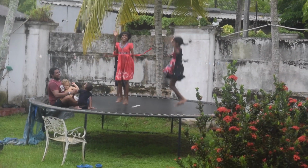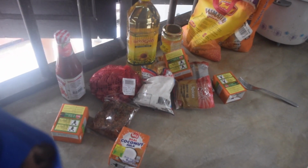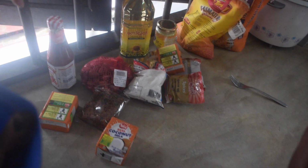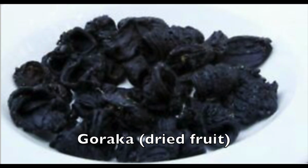Oh no! Oh no! There's some fat. So this is the food run from Food City. Ketchup, couple coconut milks, curry powder, guaraca. Yeah, guaraca. Some salt and turmeric.